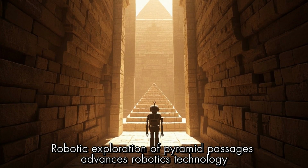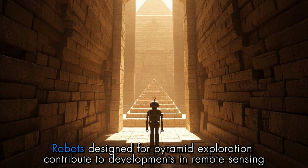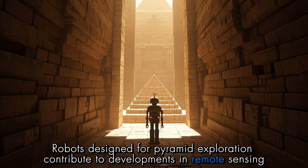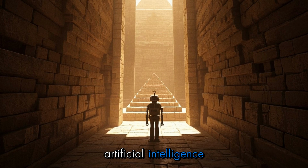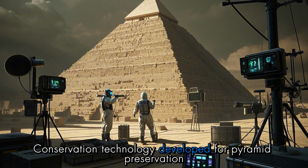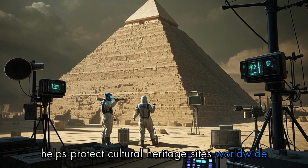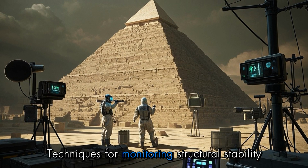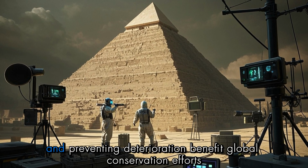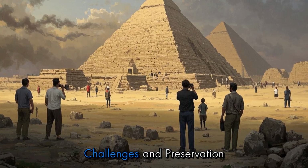Robotic exploration of pyramid passages advances robotics technology. Robots designed for pyramid exploration contribute to developments in remote sensing, artificial intelligence, and automated systems. Conservation technology developed for pyramid preservation helps protect cultural heritage sites worldwide. Techniques for monitoring structural stability, controlling environmental conditions, and preventing deterioration benefit global conservation efforts. Challenges and preservation.